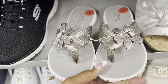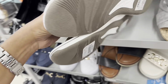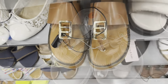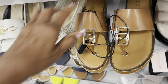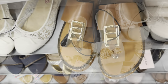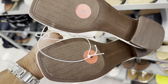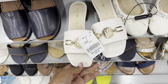We also have the Clarks Cloud Stepper. $27. Nice and comfy. These beauties right here are Aldo sandals. Let me check the price. Okay, $20. I like this Tommy Hilfiger right here, the cream with gold. Nice little heel, right? Let's check the price for, oh, $28.